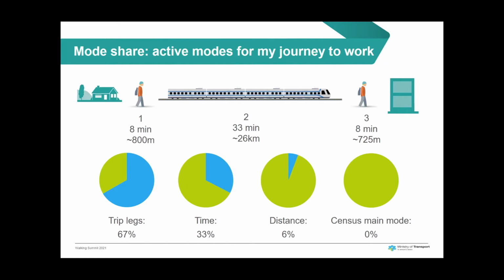So in terms of the distance I'm travelling to get to work, it's about 800 metres from home to the station. It's about 26 k's on the train. It's difficult to tell via Google Maps. They keep telling me what the distance is for the cars, but not by the PT system. That's an odd thing, but it's about that. And then it's a little less than 800 metres to get from the station to the office. So in terms of distance mode share by active modes, I'm only talking about 6% for my active mode share, walking to get to work.